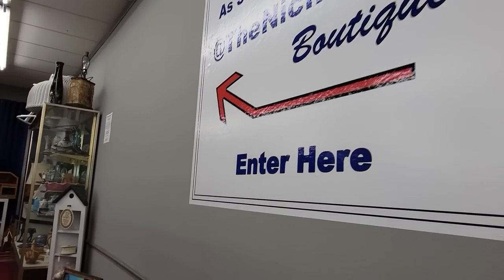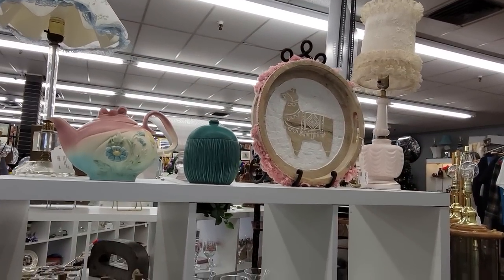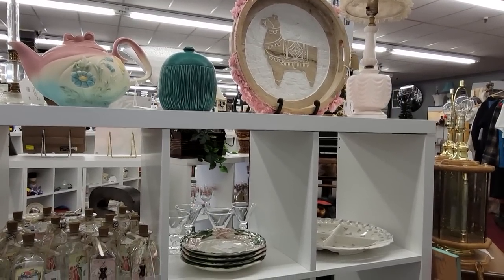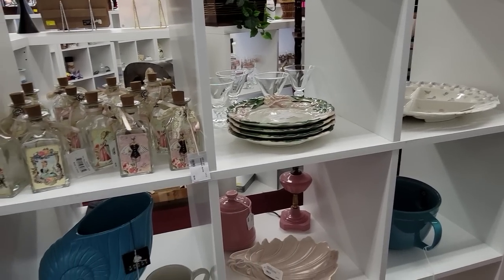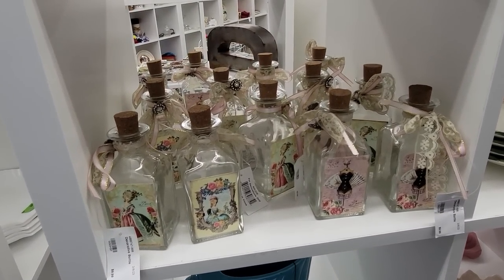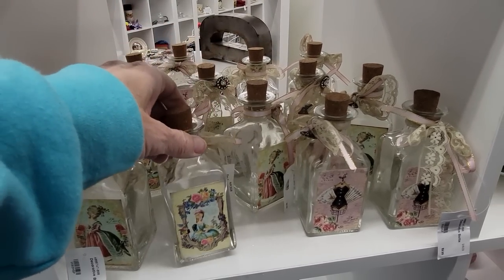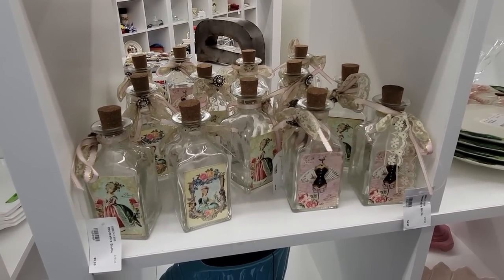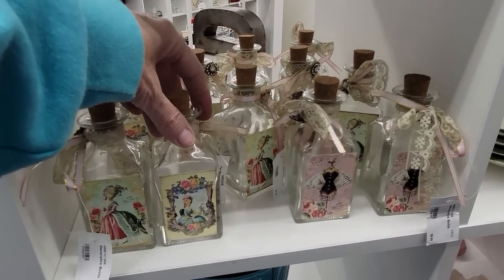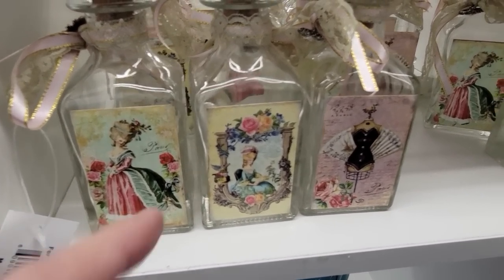I have been working really hard to add things up here on my stage. It's how I'm getting my office emptied out. So there are some new things up here, including all of these really cool decorative bottles. I may put some of these in the buy now section for you guys. There's three different designs, I think. Yeah, these are the three different designs that I have.